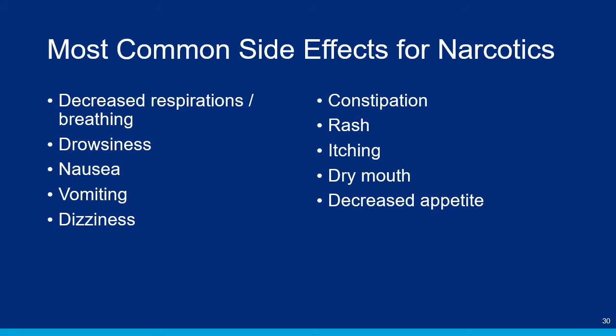The most common side effects for narcotics are the following: decreased respirations, drowsiness, nausea, vomiting, dizziness, constipation, rash, itching, dry mouth, and decreased appetite. Please report any of these to your nurse. Also, refer to the medication side effect sheet in your spine book on pages 30 and 31.